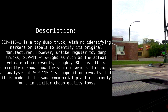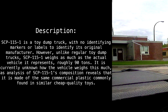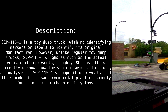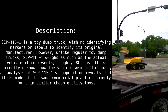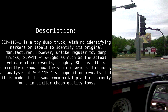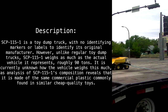Description: SCP-115-1 is a toy dump truck with no identifying markers or labels to identify its original manufacturer. However, unlike regular toy dump trucks, SCP-115-1 weighs as much as the actual vehicle it represents, roughly 90 tons. It is currently unknown how the vehicle weighs this much, as analysis of SCP-115-1's composition reveals that it is made of the same commercial plastic commonly found in similar cheap quality toys.